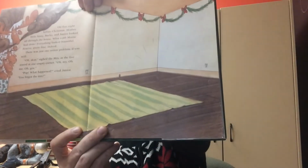Wonder if he's forgetting anything. On that night before Christmas, Mother, little Sissy, Bucky, and Junior looked all through the house. What a job Moose had done! Everything looked bountiful, festive, quite fine indeed. There was just one minor problem, if you will. Oh dear, sighed the missus as the five stared at one empty corner. Oh my, oh me, oh gee. Pop, what happened? Cried Junior. You forgot the tree.